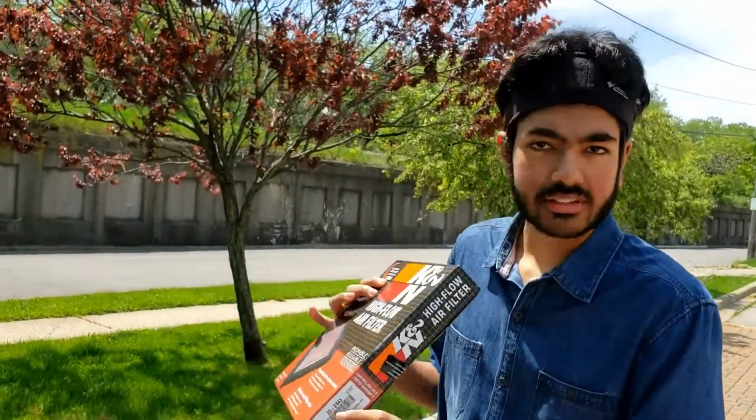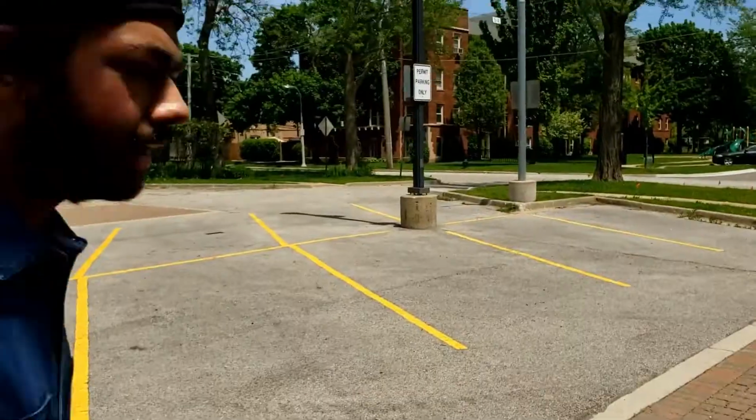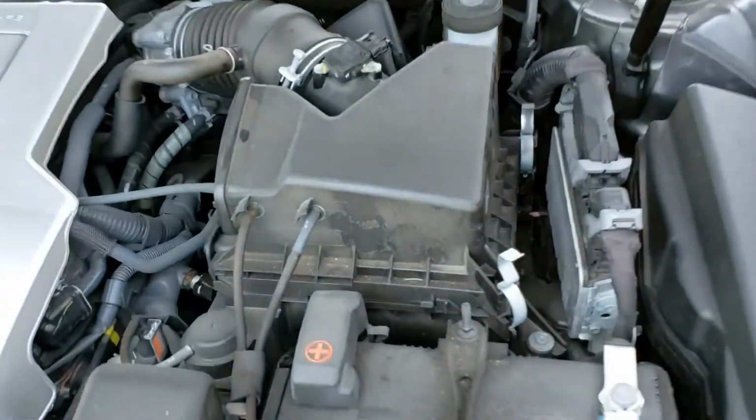K&N, right there. And then you've got the little model number for this car, 332443, and then they have a bunch of them. I went to AutoZone or Advanced Auto Parts yesterday, something like that, and they had a bunch of different ones.